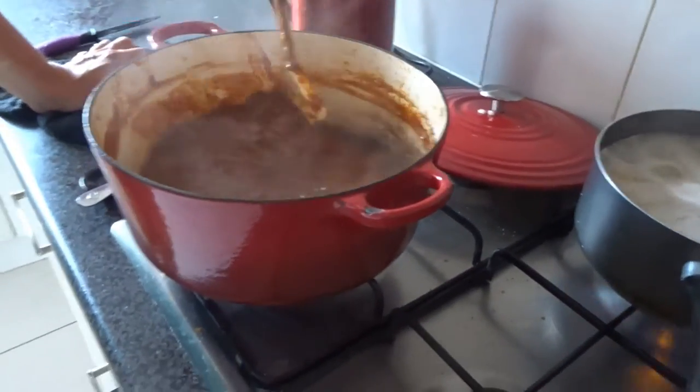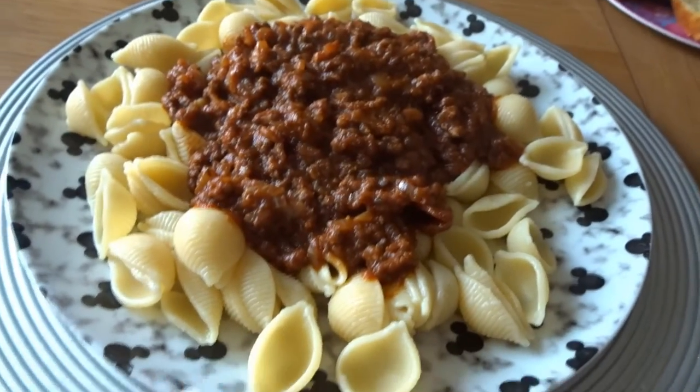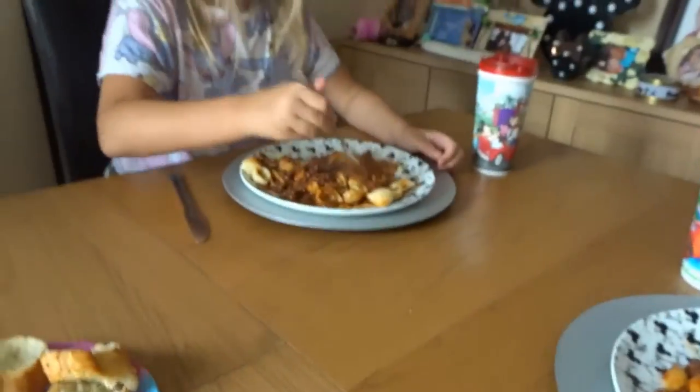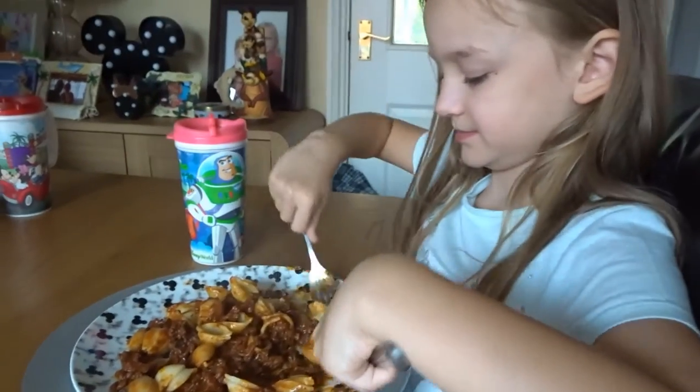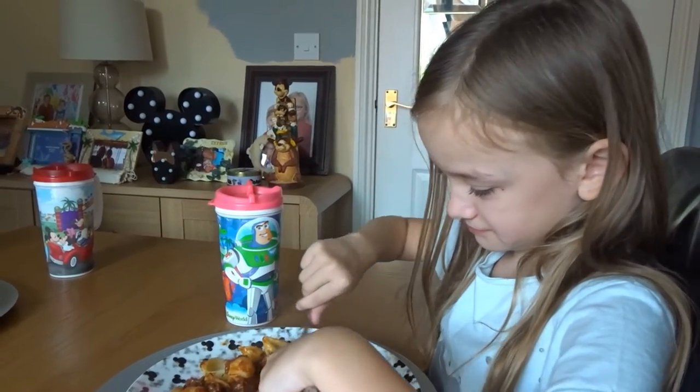But for now, Chris is cooking our tea. We're having pasta bolognese. It smells really good. I'm really, really hungry today. Chris is like, leave me alone, I'm trying to cook. So here's my tea. We've got pasta bolognese, we've got garlic bread, Poppy's shells. There's Tilly's, there's Poppy's. Is that nice, Poppy? Poppy's all quiet today. You start feeling tired.